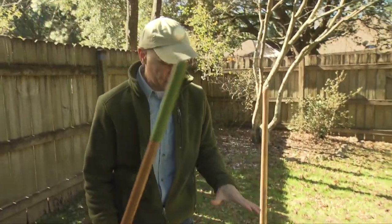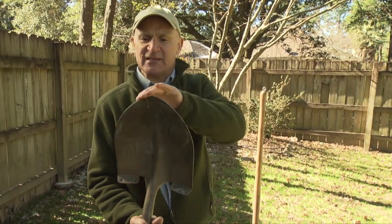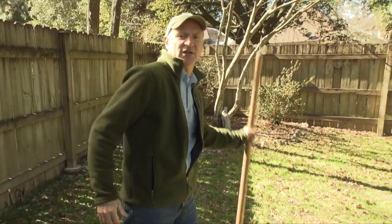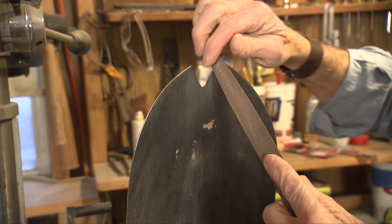Now, the best tool for digging in the ground, of course, is a pointed spade like this. But this tool isn't so great for cutting through roots because the root has a tendency to slide off the ends. But you can modify it so that it's a perfect root cutting tool by cutting a notch in it. I took a normal shovel, a standard spade, and I used an angle grinder with a cutting wheel to cut a notch.